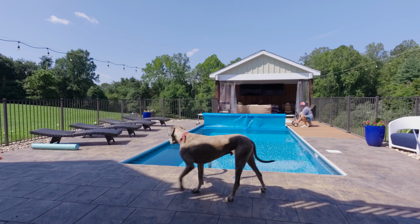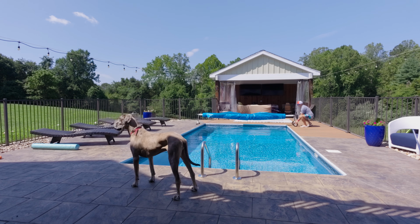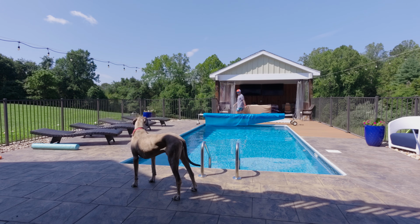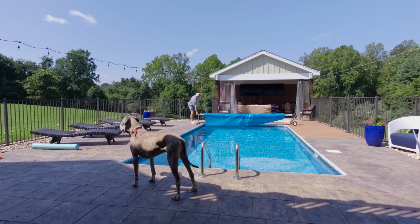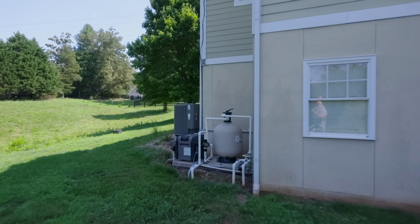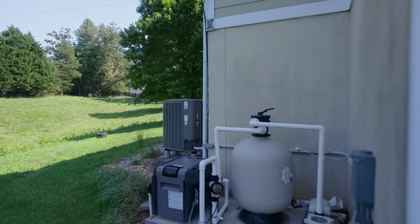So what we're going to do is get rid of some of that. Probably for it to rain a little more again today. As you can see, the pool is damn near overflowing. So what we're going to do is we're going to go over here, pump some of this water out.